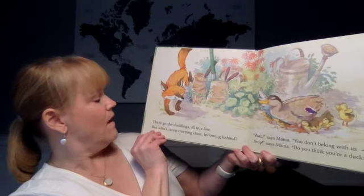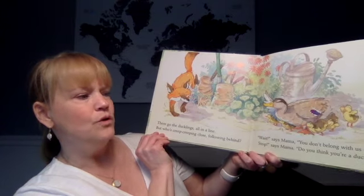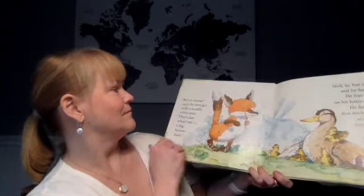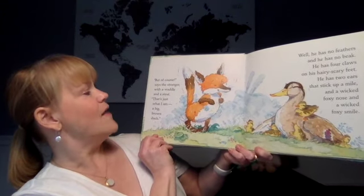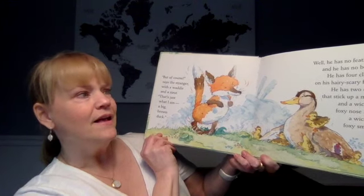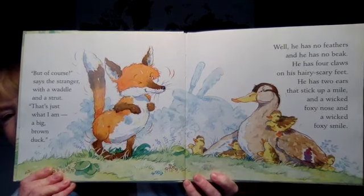There go the ducklings all in a line, but who's creeping close, following behind? Wait, says Mama, you don't belong with us. Stop, says Mama, do you think you're a duck? Is that a duck? I don't think so. But of course, says the stranger with a waddle and a strut, that's just what I am, a big brown duck. Well, he has no feathers and he has no beak. He has four claws on his hairy, scary feet. He has two ears that stick up a mile, and a wicked foxy nose and a wicked foxy smile. He's a fox, right?